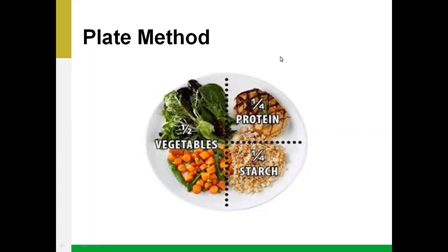Another way to sort of measure your portions is to think of your hand. And if you think of your vegetables, you're going to do 2 handfuls of vegetables. When you think of your protein, maybe take a look at the palm of your hand. And that's roughly about 4 ounces of protein for most people, and that's what would fill that quarter plate. And then lastly, if you look at sort of a cupped handful of the starchy foods, that would be enough to fill that quarter plate.